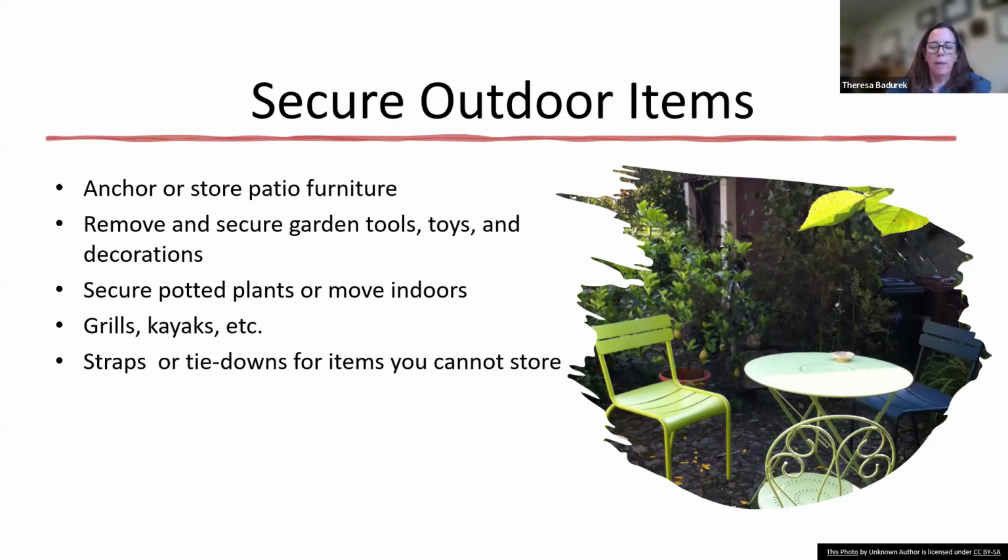And you will be thankful, because a lot of these things really add up. A patio set, a kayak, a grill, you're looking at probably a couple thousand dollars right there that could be damaged in one storm. But all you had to do was put them in your garage to save yourself.